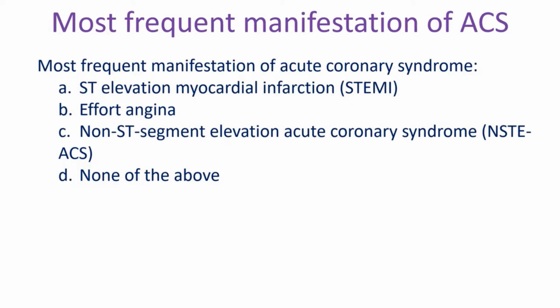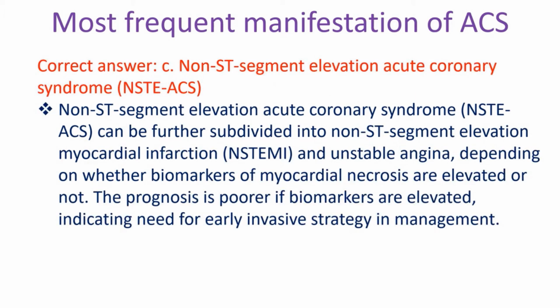Most frequent manifestation of acute coronary syndrome: A. ST elevation myocardial infarction, B. Effort angina, C. Non-ST segment elevation acute coronary syndrome, D. None of the above. Correct answer C.